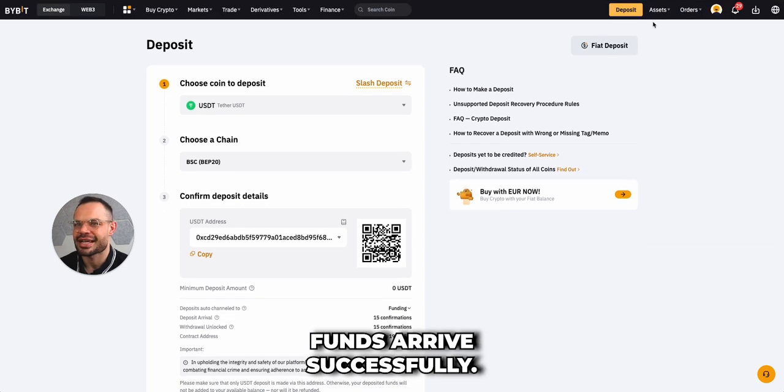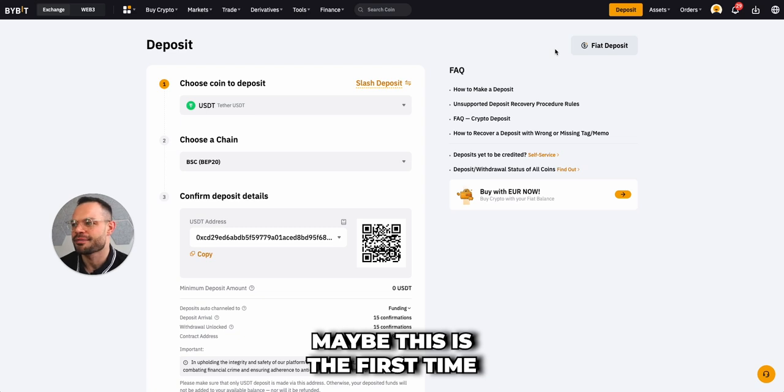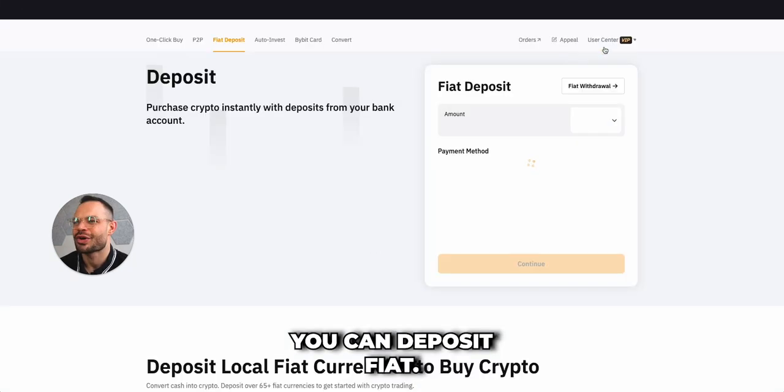There is an option to do a fiat deposit as well. Of course, if you don't want to send money or funds from a different crypto wallet, maybe this is the first time you're ever setting up a centralized exchange account, or setting up your very first crypto wallet, you can deposit fiat.